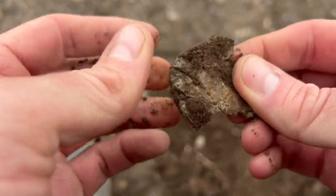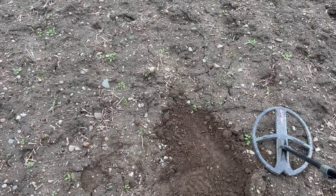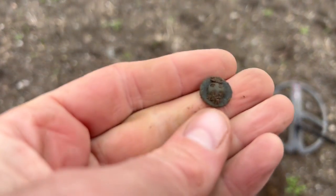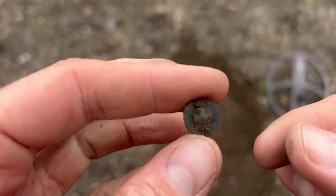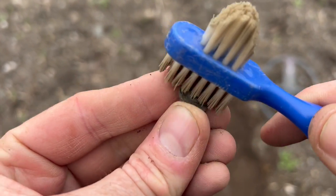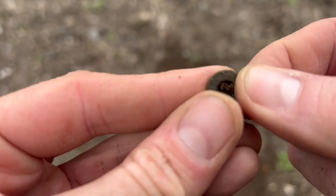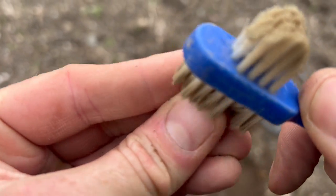It's a milk bottle top this time. I don't believe it. At last, a target. Well, look at that. Shows you how desperate I'm getting. You know how much I love my buttons. But it's a four-holer. But at least it's not made of aluminium or tinfoil.